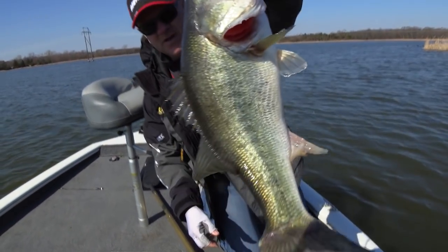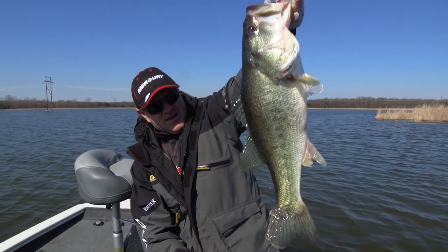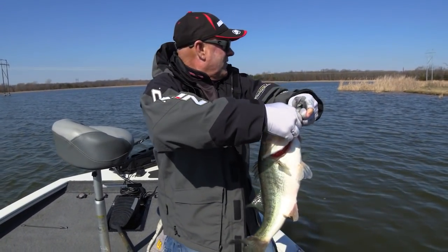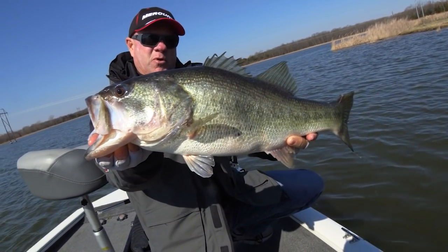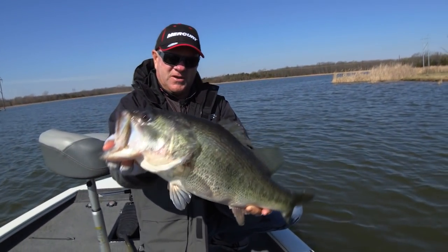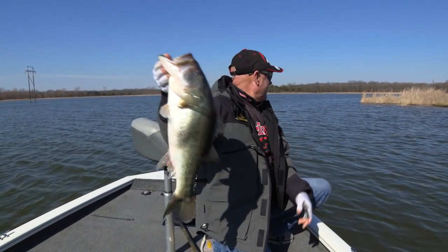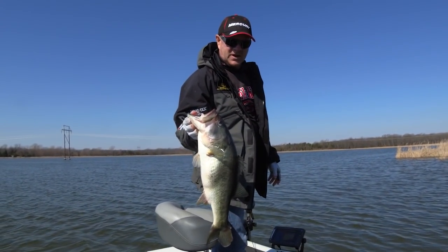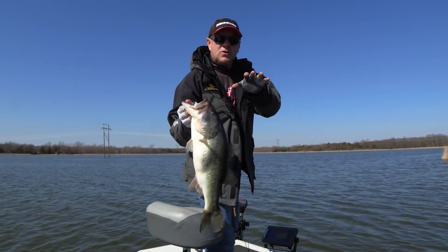Look at this, folks. Hey, there's a pig. That's a great big bass first thing here. Well, that is a pre-spawner right there. That one hasn't spawned yet. She's still got a great big old belly. And well, let's talk about this for a minute. Let's get you oriented as to what the bass are doing this time of the year and how you can use that to your advantage to catch some of them. First, let's put this bass back.